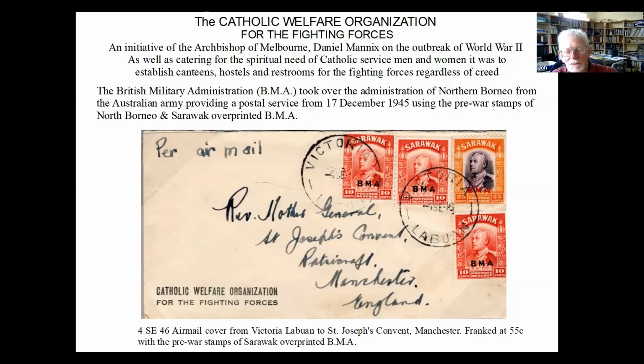So this is yet another one of these organisations giving comforts to the servicemen, but also for spiritual needs as well, because it is a Catholic organisation, and as you can see there, as well as catering for the spiritual needs of Catholic servicemen and women, it established canteens, hostels, and restrooms. So presumably it was also sending over envelopes and writing materials, etc.